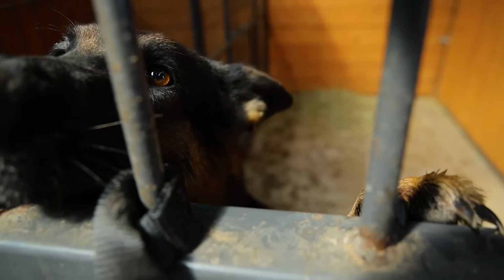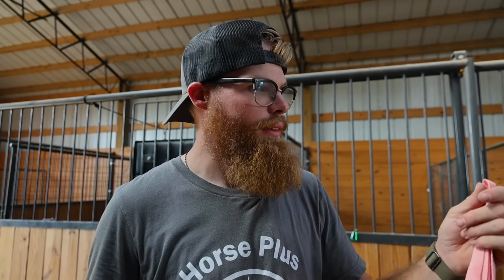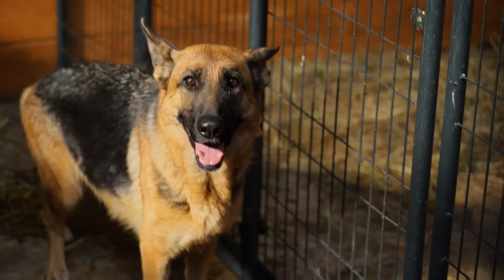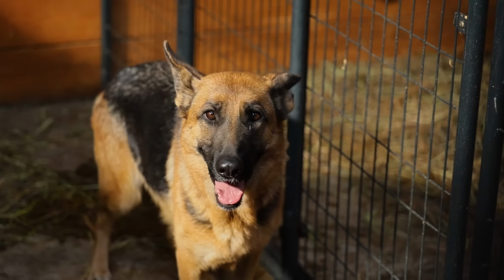All right, we got all the dogs taken in, checked their microchips, and got them all vaccinated, heartworm tested, all that good stuff. So we're going to let them hopefully decompress for the night. Got them food and water and some bedding, and hopefully in the next few days we'll be able to transfer them all out to different organizations and get them into good homes.